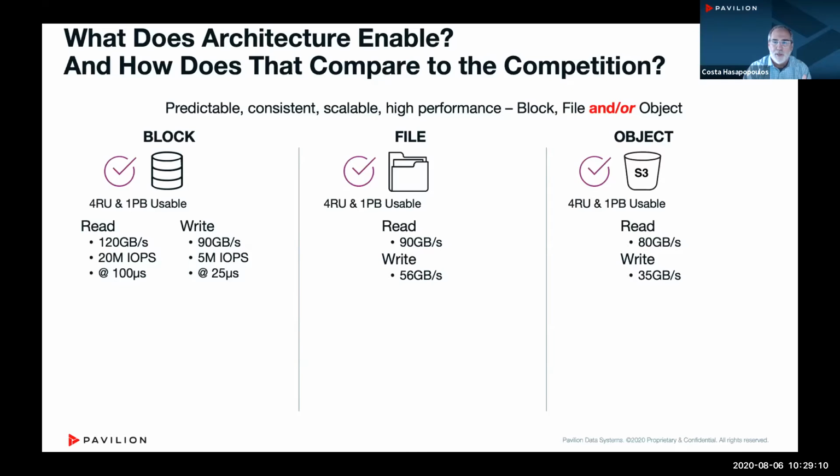In every one of these use cases, it all is in our 4 rack unit box with 1 petabyte of usable storage. So that's protected after RAID, right? All the overhead of RAID is already built into our numbers. So when we look at our performance from a block perspective, then we'll continue on with file and object, our read performance, Keith, is 120 gigabytes a second read, 20 million IOPS at 100 microsecond latency. Our write performance is equally as impressive, 90 gigabytes a second, 5 million IOPS at 25 microsecond latency.